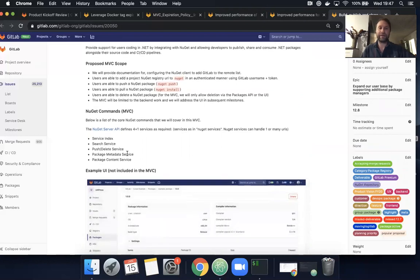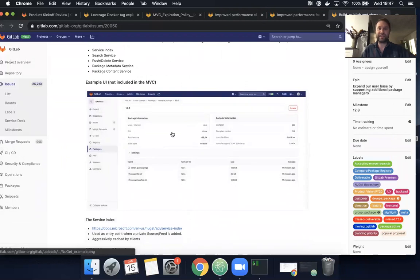all from GitLab. And we'll have a user interface. You can see here, it's very similar to what we have for the rest of our package registry items.